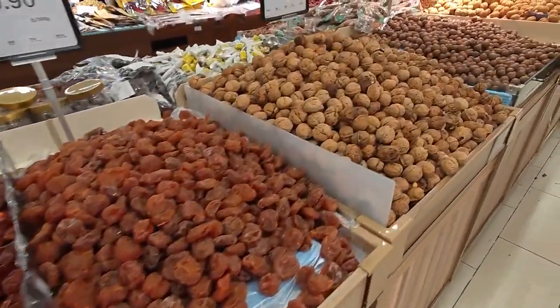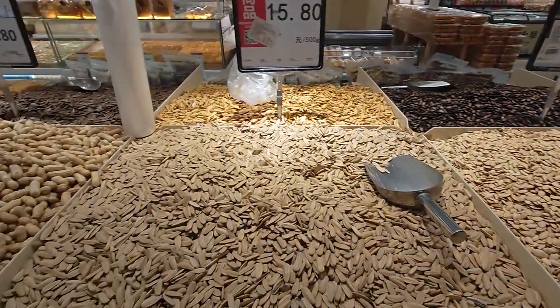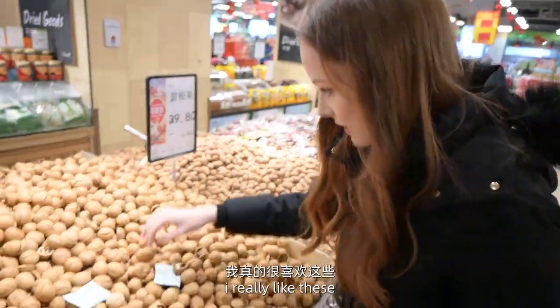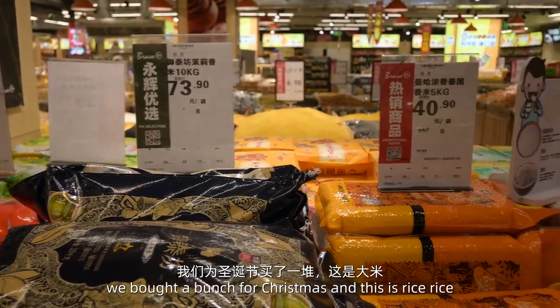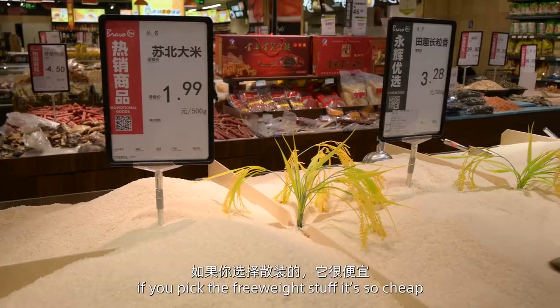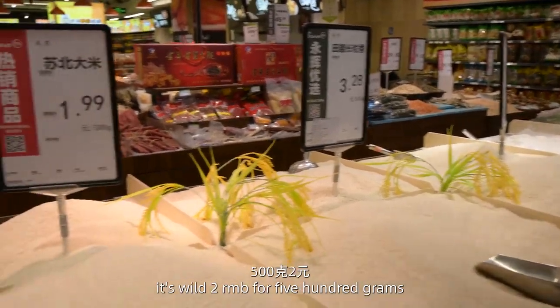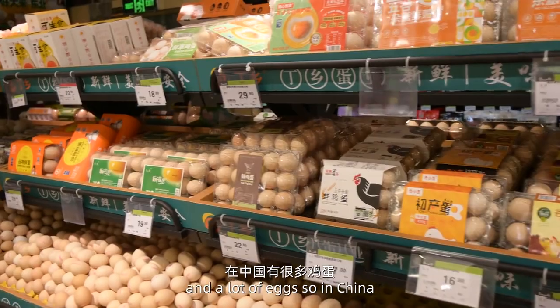You see nuts, seeds. I really like these. We bought a bunch for Christmas. And this is rice. Rice, if you pick the free weighed stuff, is so cheap. It's wild. 2 renminbi for 500 grams. And a lot of eggs.